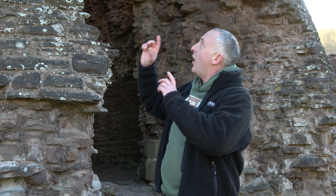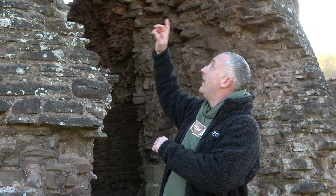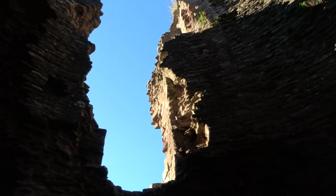We're here at the Round Keep at Skenfrith Castle. Originally, there would have been a wooden stairway taking you to the doorway on the first floor. Above that, on the second floor, that would have been the private apartments for the lord and his family. And on the top of the keep would have been crowned a wooden fighting platform, giving the defenders a 360-degree field of fire.